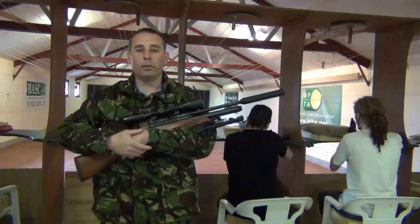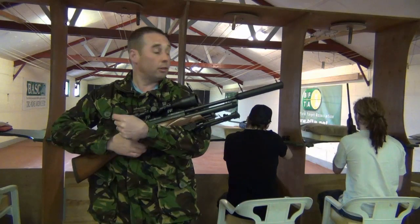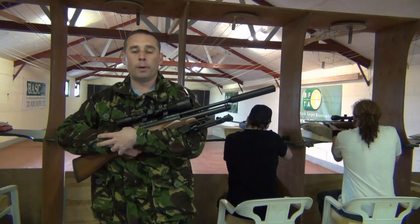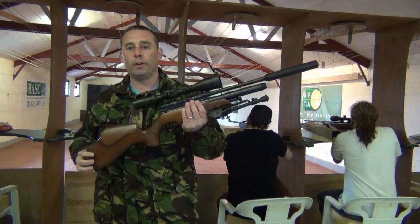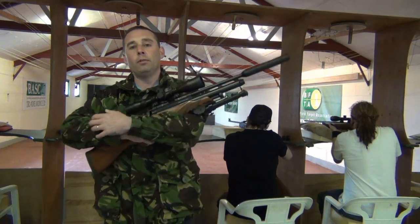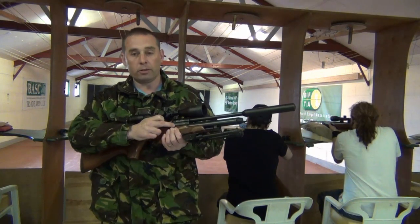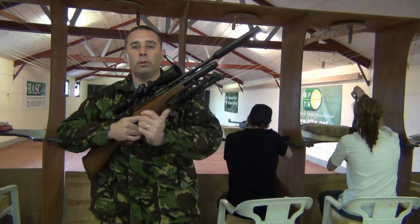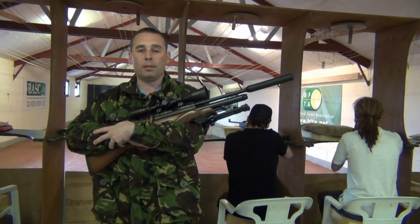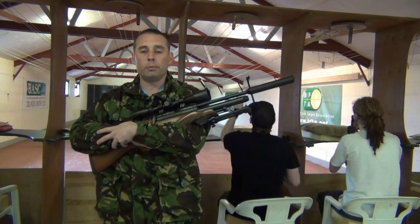There we are then, I'm in the indoor range now, and it looks to be about 20 metres in length. There's a couple of gentlemen already in with their spring rifles, practising on the targets. I brought Laura, my fiancée's rifle, which is a BSA Ultra in .177 calibre. It's got a tench regulator fitted to it, so instead of getting the 30 shots that the Ultra provides, I'm getting around about 70, 75 shots, so it does make a considerable difference.